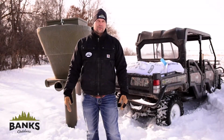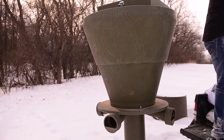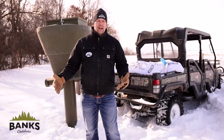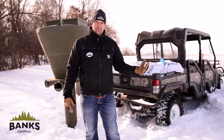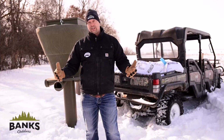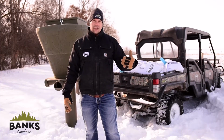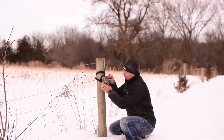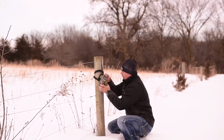Another question I get asked is where do I place my feeders? Well, there's a wide range of opinions on this. I really like to have mine where I can access my feeder really well. I like to be able to use my Gator or Ranger to get to my feeder so I can easily load it up. I also like to have it where I can drive up and pull camera cards real easy off of it. So accessibility to me is a key factor.